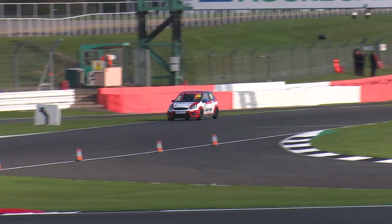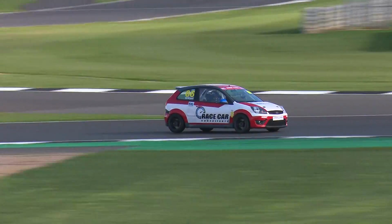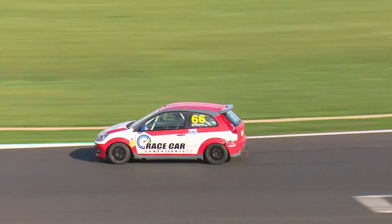A really good run again from Magnus Krickleby, who is going into the season finale with a genuine chance in this rhythm and in this mode to go one better in the championship fight and to take the Fiesta Junior Championship. He's going to have to work hard to get there, but now he knows he can.